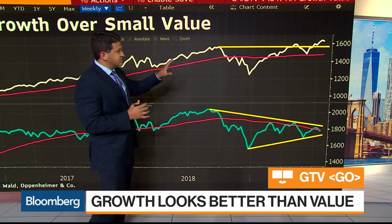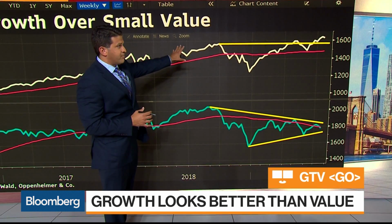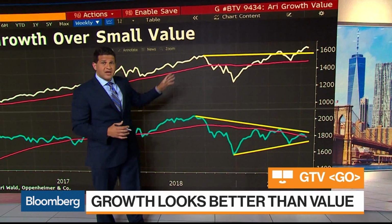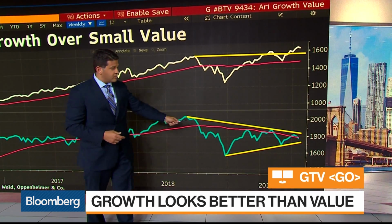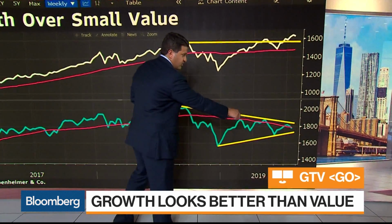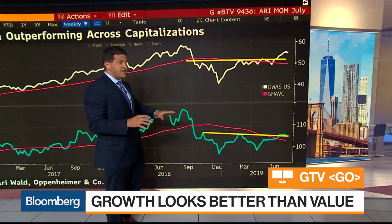Now, our view is that this is the dominant chart in the top panel, that we're still in a bull market that's going to be led higher by large cap growth. But here's the risk to our view: if this small cap value starts to head north and really starts to nosedive. I don't think that's the case yet, but that's the risk.